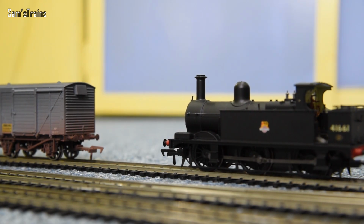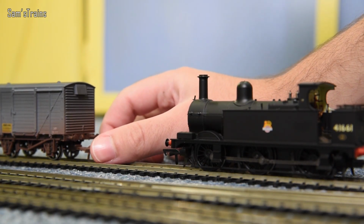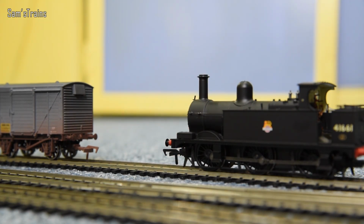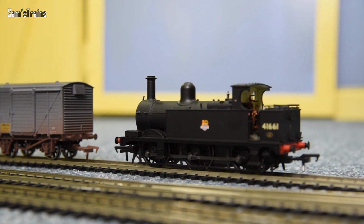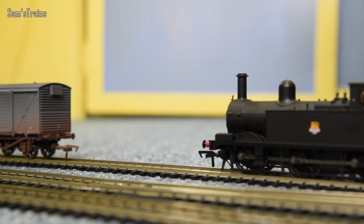No, it has not. In fact, looking at that coupling there, that's at a right angle. Not a right angle, not 90 degrees. Just a right crooked angle is what I meant to say. Right, let's try this again. No, it just goes to the side when anything touches it.